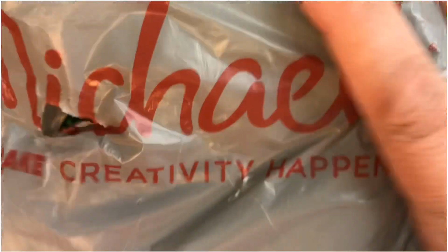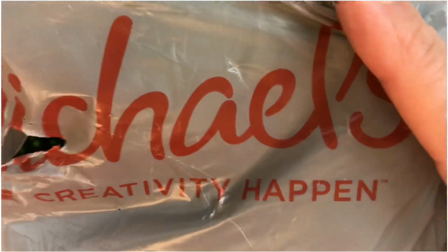And guess what they have in the front? I was able to see it through the door because they always keep these right as soon as you walk in. I know, I wanted to show you how full it is. This is a Michael's grab bag. Now they were $5. But let me go ahead. I'm going to get some scissors and we're going to open this up.